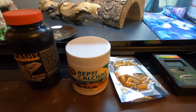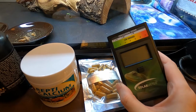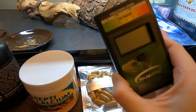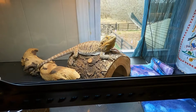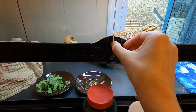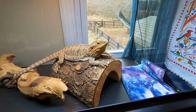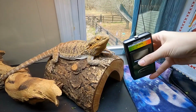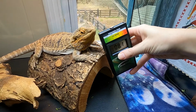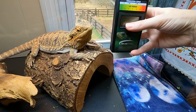So here's the stuff that I use. First of all, I used my solar meter to make sure she had good UVB wherever she wanted to sit. And I'll show you, we'll test it right now. We've got an Arcadia bulb in there, and it's a T5 light. So I put this about where she is, aim it at the light. You know, we've got around 8, which is kind of high.